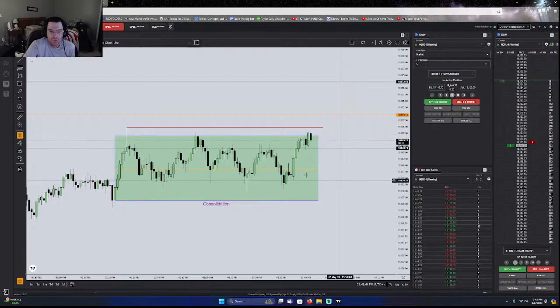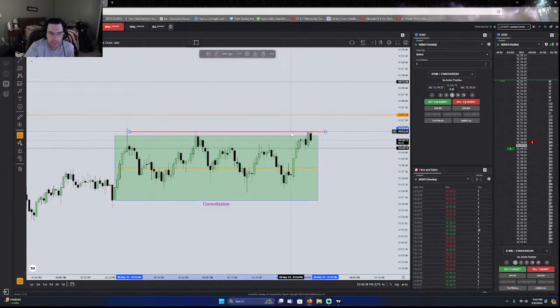I think this is perfect. It's consolidating, and we're going to hit consequent encroachment of that volume imbalance. It makes perfect sense to me that the reason we'd hit it, 18159, right? 18159. Break. Kind of did. It broke it right there.